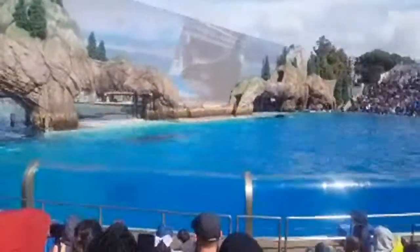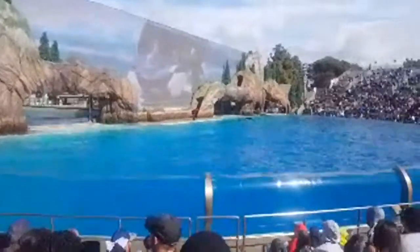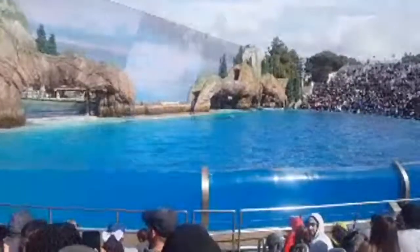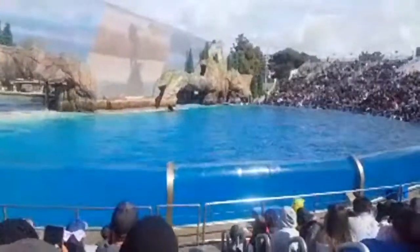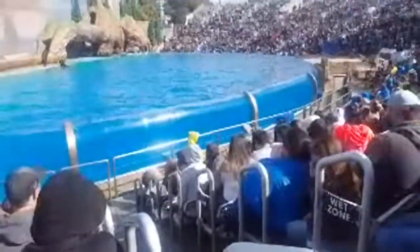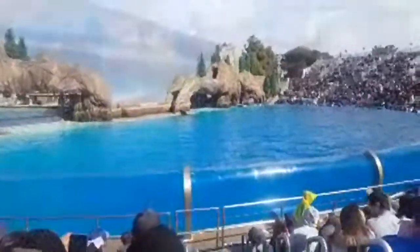Our whales will even slide up on the scale. We weigh each whale once a week to ensure that our younger whales are growing properly and that our older whales are maintaining a healthy weight. We can even take a breath sample from their blowhole. These behaviors are only possible because of the trusted relationships that we've built day after day here at SeaWorld.